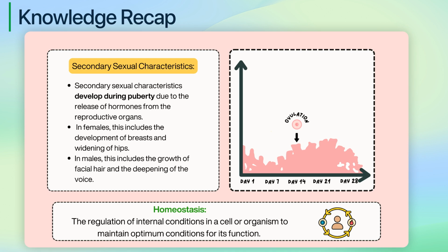This knowledge is essential as it helps us appreciate the complexity of human physiology and the advances in medical science that improve human health and quality of life. Let's get started.